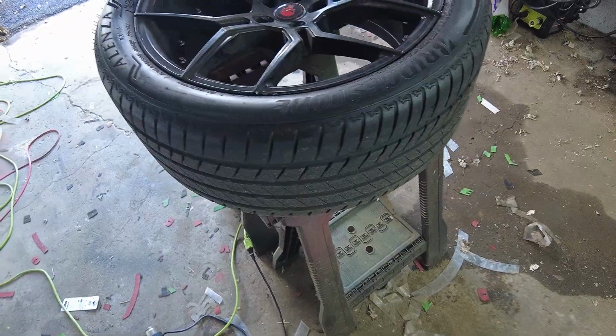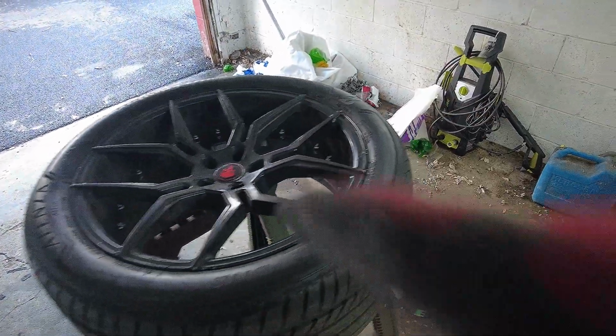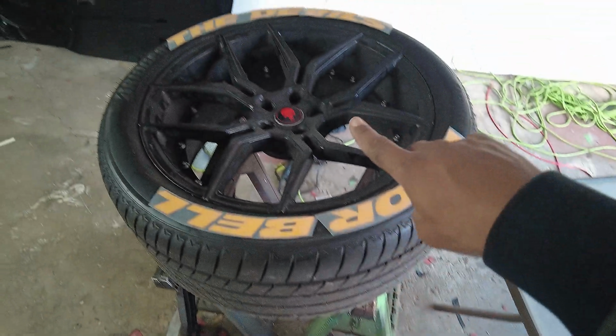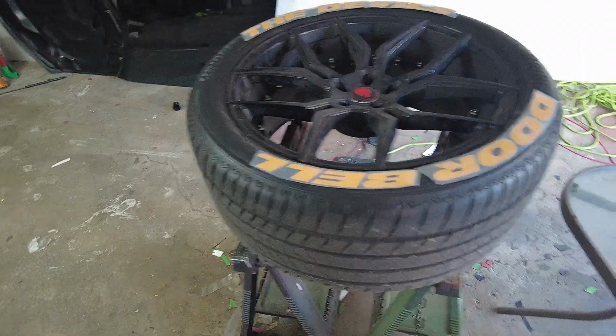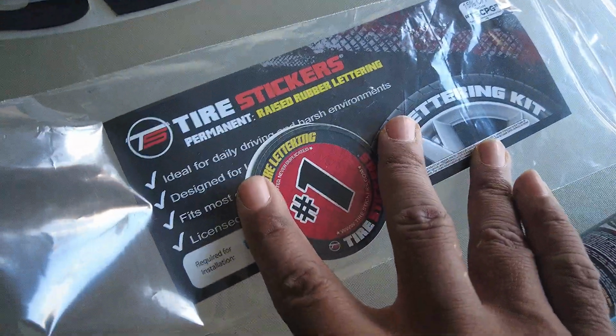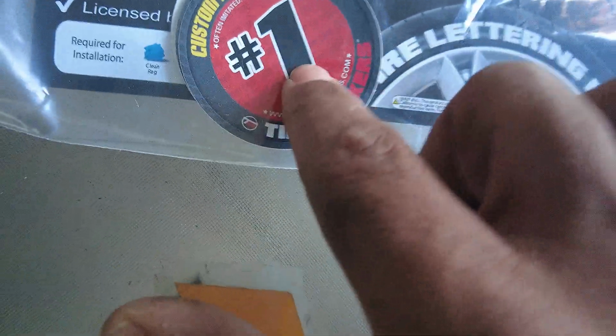All right. Now that we pretty much got everything cleaned up, it's time to put on the first set of letters. Before I put the tire stickers on, I take the tire stickers out of the packages. And this is from tiresticker.com right here. Really good stuff. Like they said, number one in custom tiring. Go to them, do not settle for the ones on eBay.